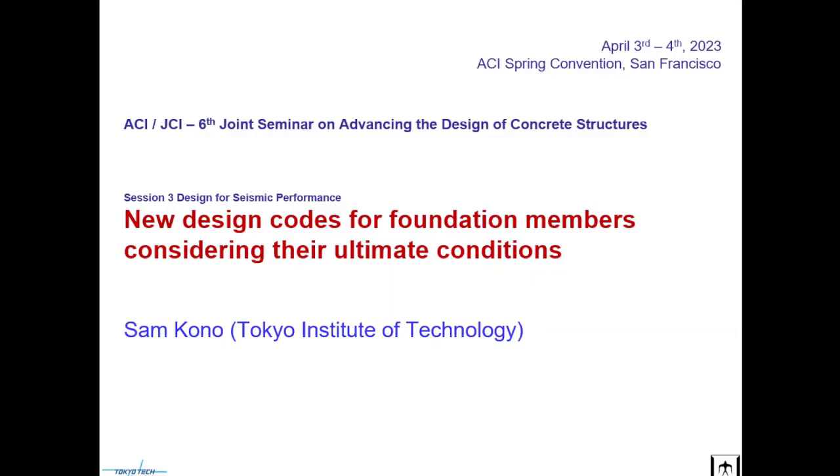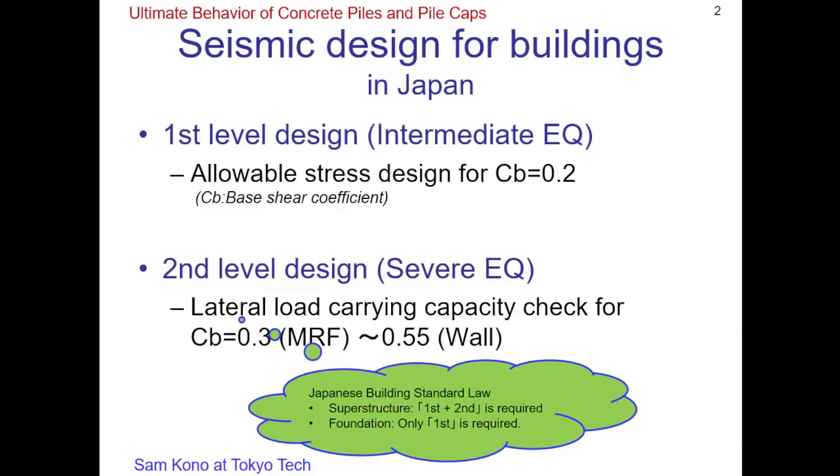Please, Professor Kono. Thank you very much. My name is Sam Kono from Tokyo Tech, and I'm very glad to come here and make a presentation. This is some kind of effort we are trying to do, especially in building structures. The seismic design for buildings in Japan, what's happening after '81.